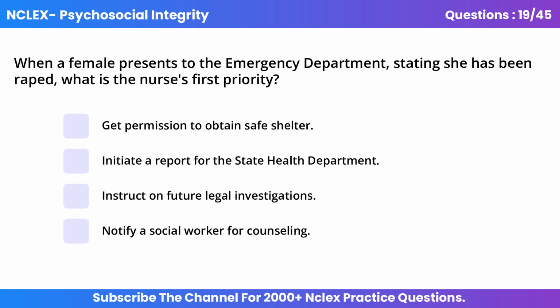Question 19. When a female presents to the emergency department, stating she has been raped, what is the nurse's first priority? A. Get permission to obtain safe shelter.